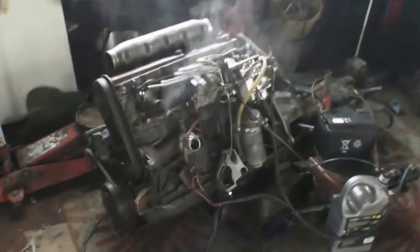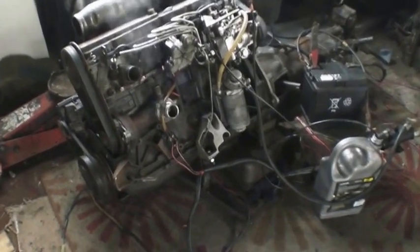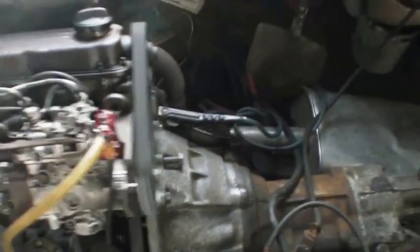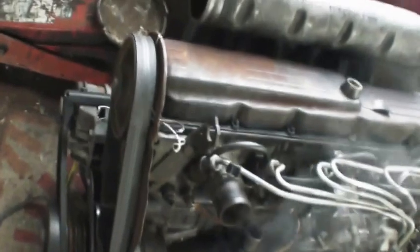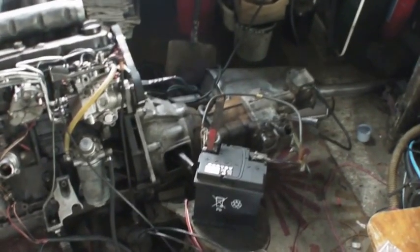But they're good when they're running and they're revving a bit more. Give her one more, please. New belt on it. Easy to time it up when you know how to do it. Getting there, isn't it? Yeah?